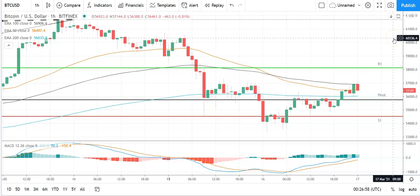This is Bob Baseman from FX Empire, and welcome to the daily crypto tech review of Bitcoin, Ethereum, Litecoin, and Ripple's XRP. Looking at the moving averages, the MACDs, the day's support, resistance, and pivot levels, and the Fibonacci's. It is Wednesday, the 17th of March.